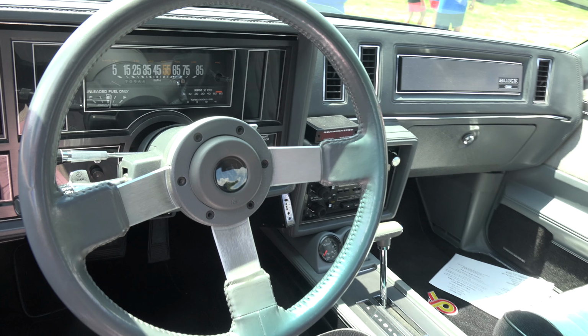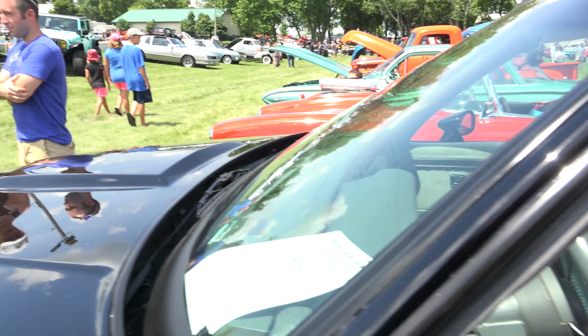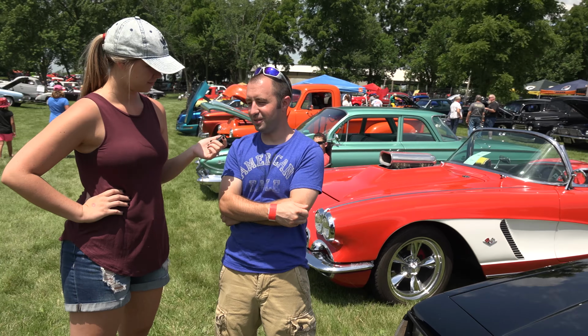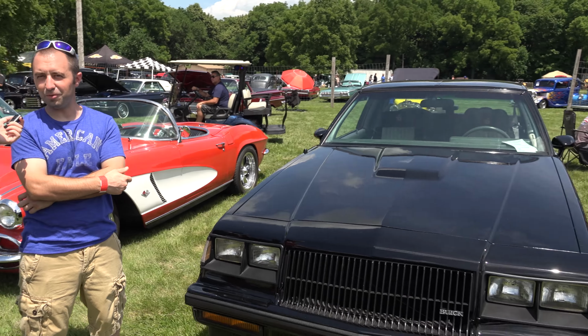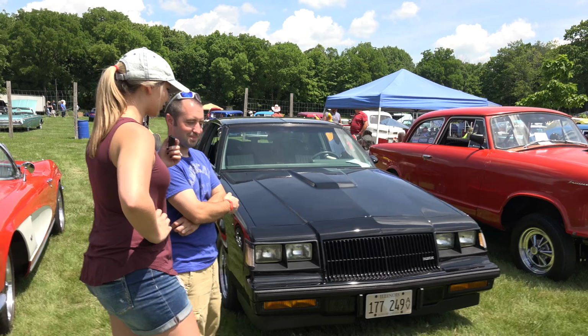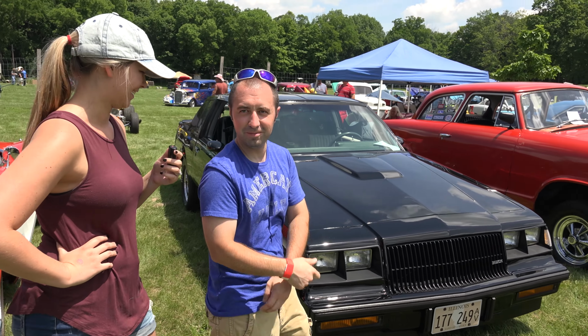So that's awesome. Is this your only old car that you own? No, I also have a '72 Nova that's pro streeted with a big block and supercharger. That's awesome. Do you mind if we take a look at the engine? Yeah, we can pop the hood.